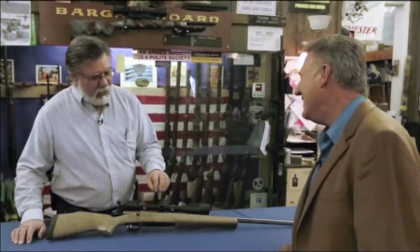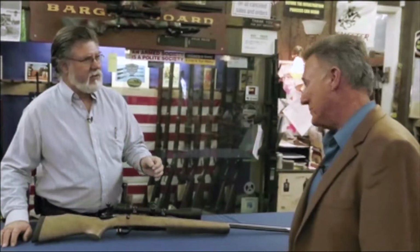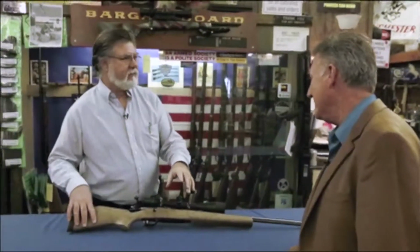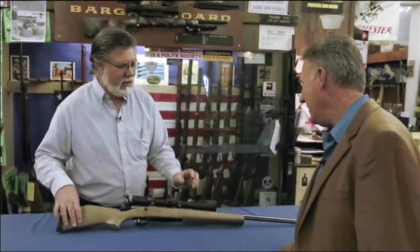A lot of states have restrictions on the number of rounds you can have in a magazine. Most of those are like five when it's rifle. So most of these rifles are going to be in the 4 or 5 total rounds. So it's like 4 in magazine plus 1 in the chamber, or 3, depending on how big the round is.